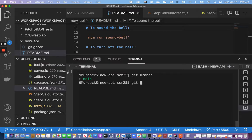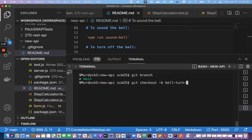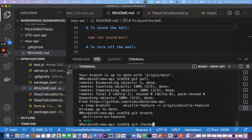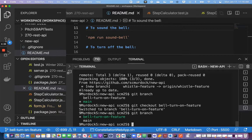So what was the command for that? git checkout -b means a new branch that doesn't exist yet, and we're going to call it bell turn on feature. Now if I say git branch, I'm on that new branch, which again was just a copy of main. Ooh, do I have the latest on main? I forgot about that. Let me switch back over to main. I'm going to do a pull, and it says I'm already up to date. So I'm going to go back to my bell turn on feature branch. If I say git branch, it shows that I'm on that branch.